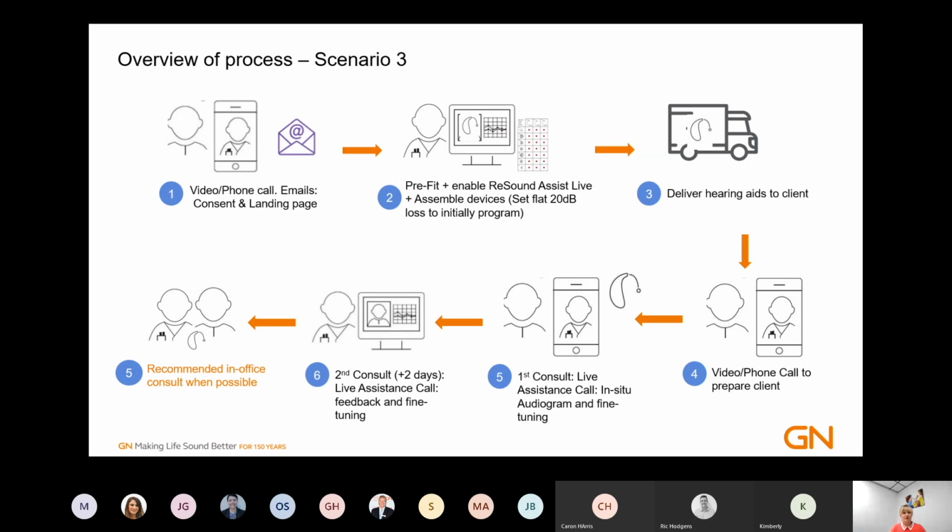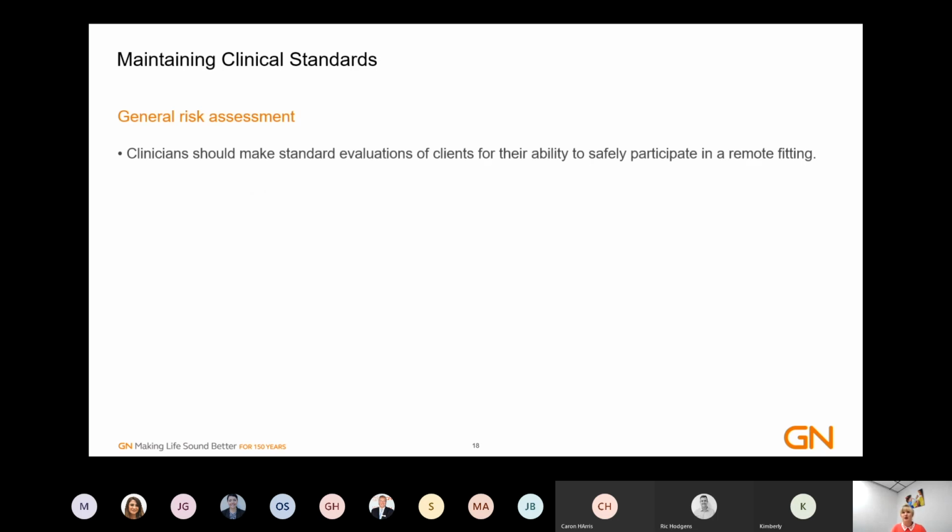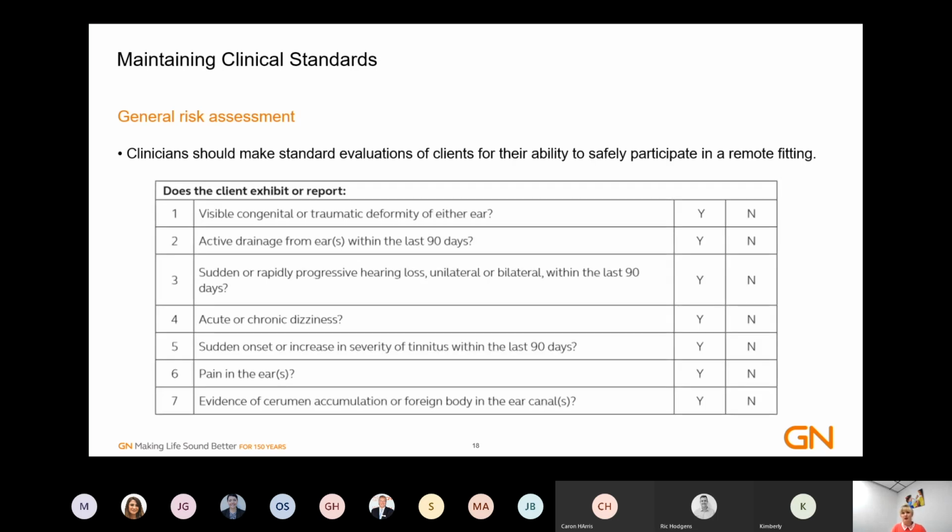Brilliant. So because this is a very different approach, we really need to make sure that we're keeping those clinical standards up as much as possible. So we need to make sure that when we are making those initial phone calls, we are doing some kind of general risk assessment, trying to do what we normally do when we're taking a history, where we subjectively try to determine what sort of hearing loss that client has and any things that are out of the ordinary before we start testing.